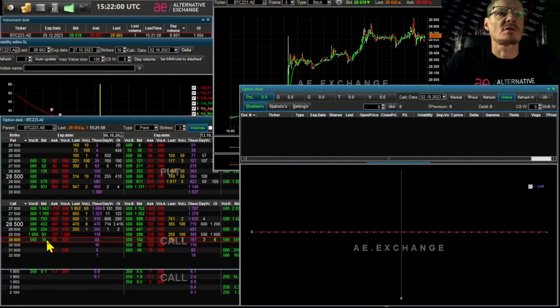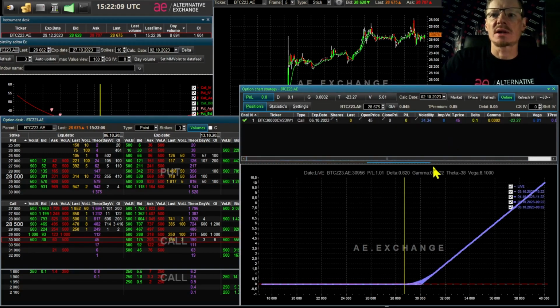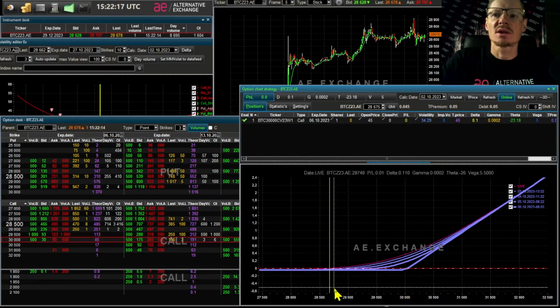So now the Bitcoin futures price is 28,660, hence 28,500 is the center strike. I suppose I buy a call option of strike 30. What happens if there is a price movement like the one that happened recently?